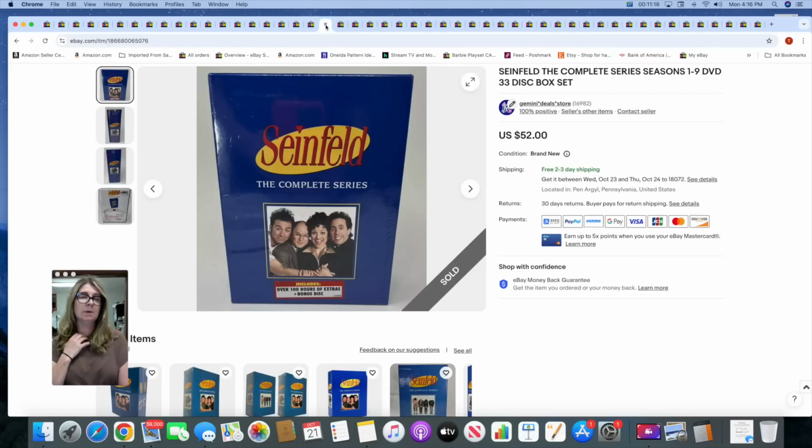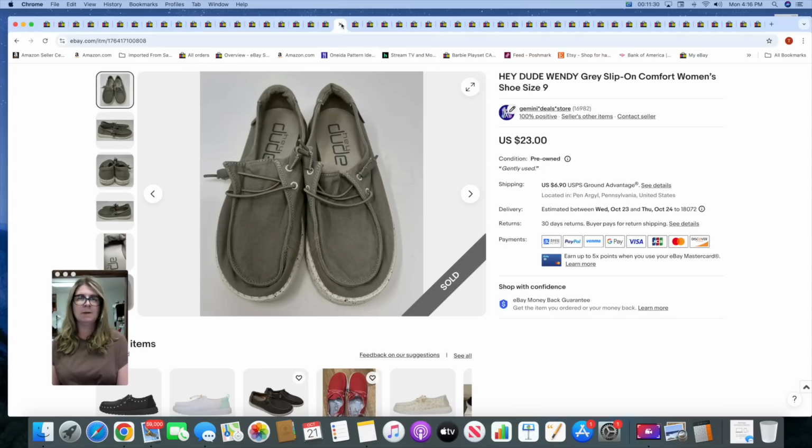All right, this was picked up at a recent estate sale, which was on video. I paid $10 for this set. It sold for $52 with free shipping. It is new and sealed, Seinfeld Complete Series. Next is a pair of Hey Dudes. These I paid way too much for back in June. I paid $10 for these. They sold for $23 plus shipping.